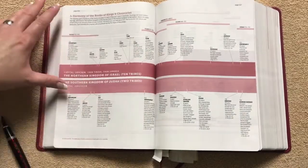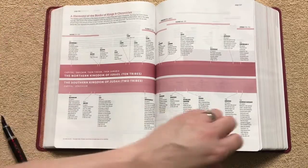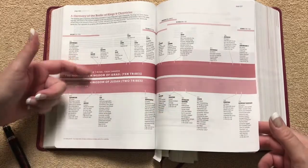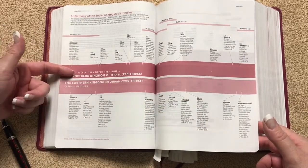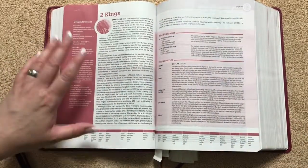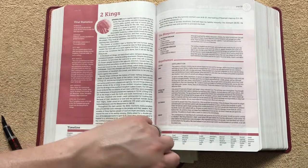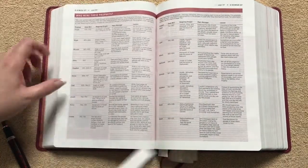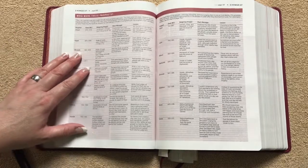So this is a chart on the harmony of the books of Kings and Chronicles. So this is kind of neat because you've got the two different, so you've got the kingdom of Israel as well as Judah. So I think that is pretty interesting. Then as well as the updated notes, there's over 20 new personality profiles and charts. So a lot of different stuff than the older versions.